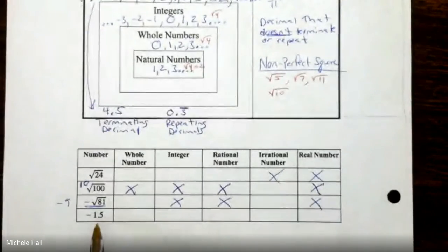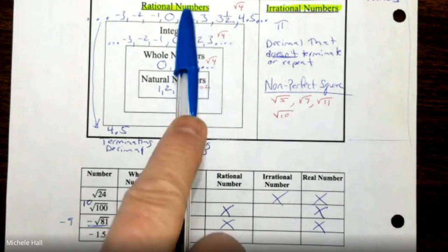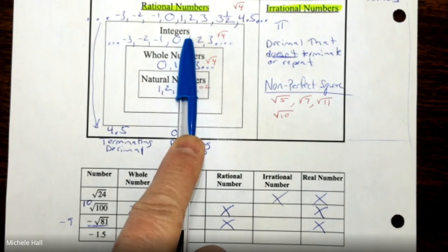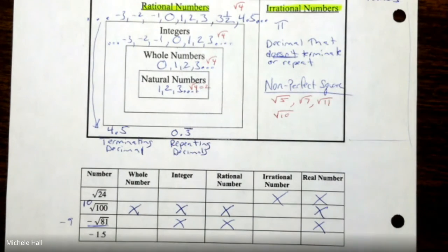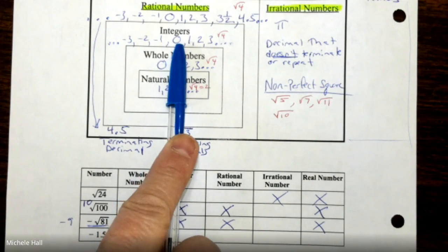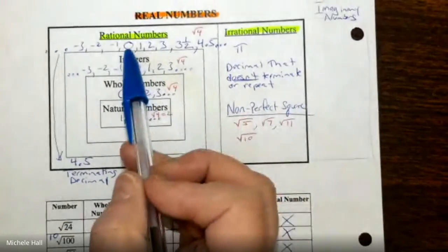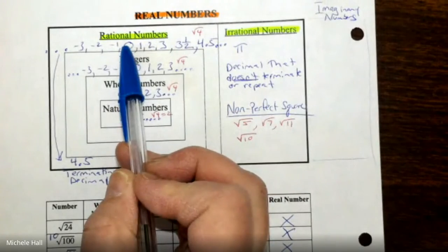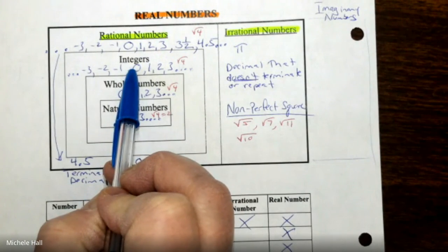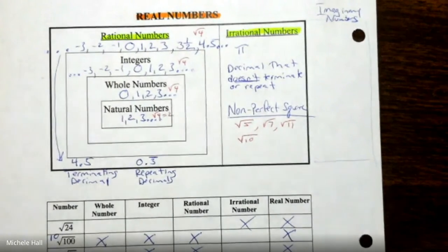Okay, -1.5. Is -1.5 in the whole numbers? Is -1.5 in the integers? It has a negative. Why is it no? Exactly. This is where the negatives start. Where do the negative decimals start? They start, very good. Everybody gets tricked on that one, says integers. So the negative decimals start here in the rationals and then continue to the real. There are no decimals in the integers, therefore -1.5 cannot be in the integers. So it starts in the rationals and continues to the reals.